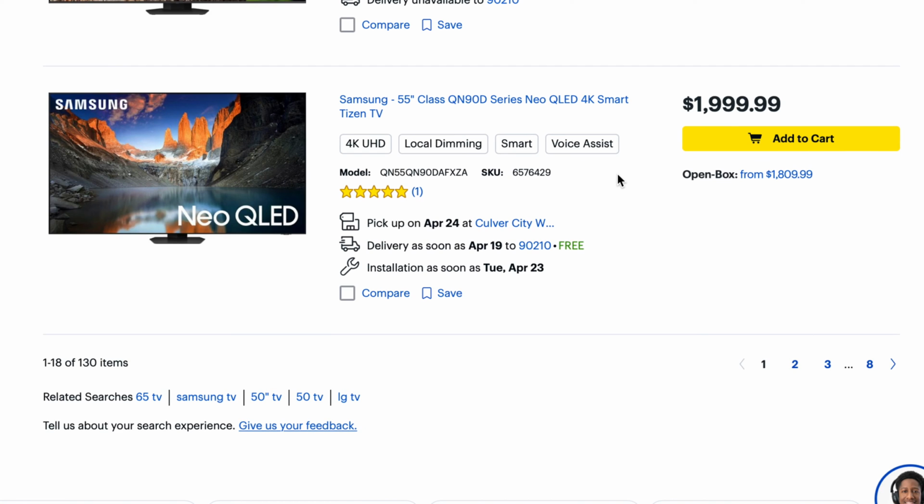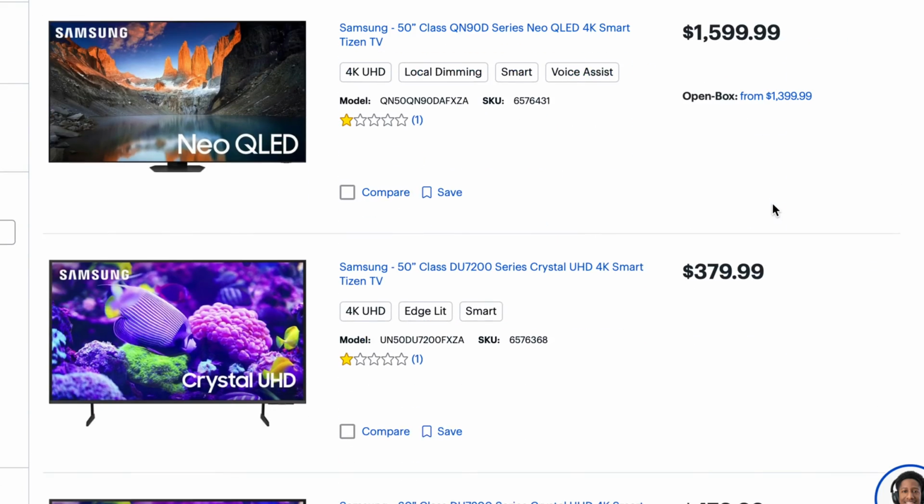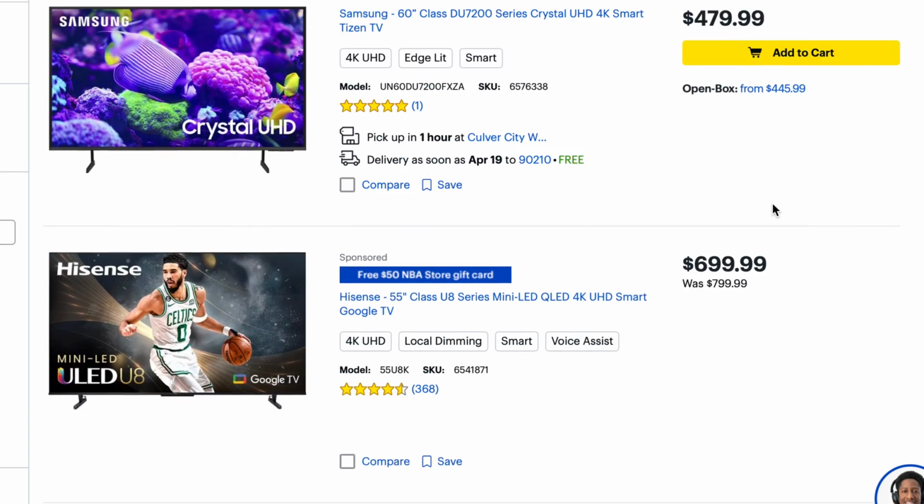QN90D is $1,999. So that is the competitor right there. You are looking at a true like comparison of the QN90D versus the Bravia 7. That is a fair comparison, and I think that is where you'll want to look. If you're looking at the QN90D, you're definitely going to want to look at the Bravia 7. So that is the one you'll compare it to.